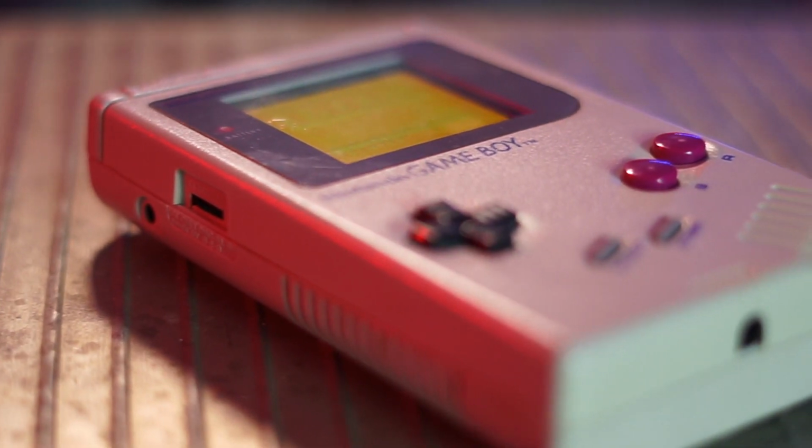So I have always believed that the DMG 01, the original Game Boy, is one of the most iconic and revolutionary pieces of gaming hardware in history. Some of the greatest games ever created came out on the Game Boy, and it's hard to believe that the system launched in 1989, over 30 years ago. The system is instantly recognizable.